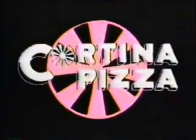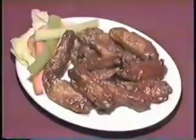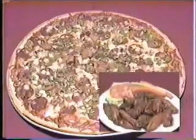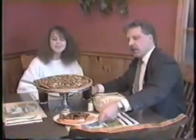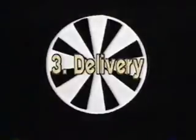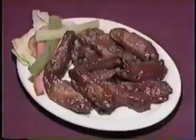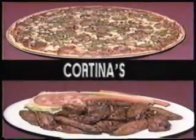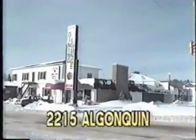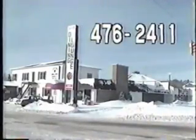It's another great idea from Cortina. Buy a medium pizza and get a small order of wings free. Or buy a large pizza and get a large order of wings free. This deal with appeal is good whether you want to eat right at Cortina, take the great taste home, or have your order delivered right to you. Cortina's pizza with pizzazz and their meaty wings are the ultimate fun foods for parties, get-togethers, and everyday meals. So enjoy them now. Cortina, 2215 Algonquin. If you haven't been there lately, you're missing the action.